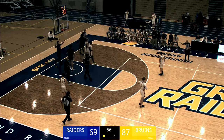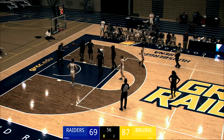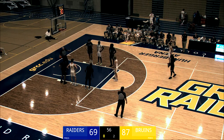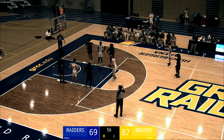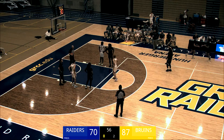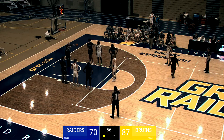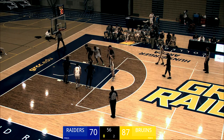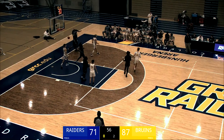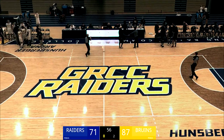Shot up, it's blocked, but they're going to call a foul. It'll be a two-shotter. So it's a two-shotter for Willman, as he hits the first. Jaden Smiley checks in. Free throw up and free throw good. 87-71, 55. Well, now the Bruins are going to call a timeout. And it's a full timeout.